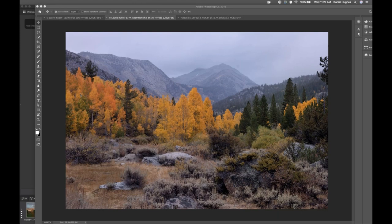All right. One last question. I only have one version of Nik in the application folder. So why do I get two Nik layers when I return to Photoshop? I'm so sorry, I'm not exactly following. Why do you get two?